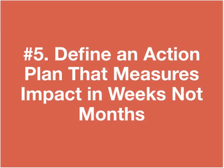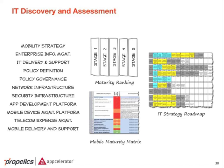The final consideration I want to speak about today is defining an action plan that measures your impact in weeks and not months. It's great to understand the business demand and then look at the maturity, but what we really need to do is turn the gaps that we've considered and the standards that we now know that we need to create into a plan, because it can't all be done at once. You don't have the resources for that, most likely. There has to be some semblance of a prioritized action plan to move forward.